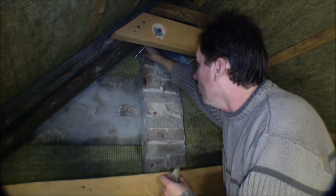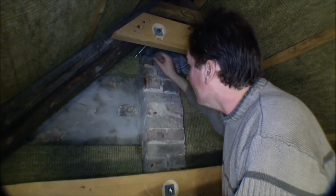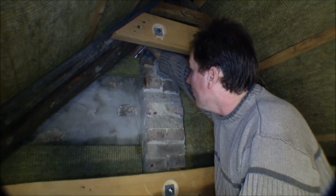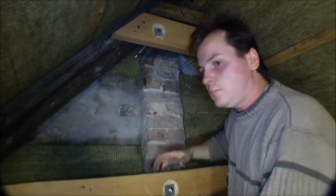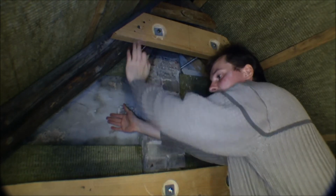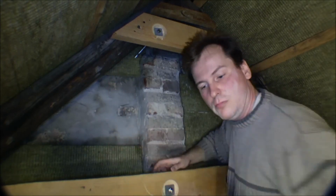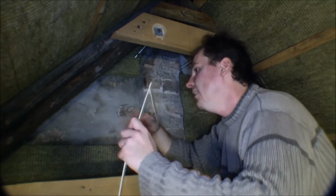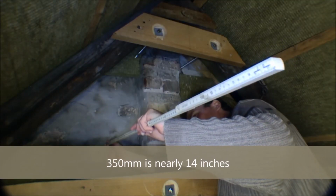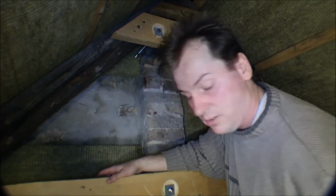And there are some small holes here and there. It's not that important because there's gonna come a thick layer of insulation on top of all of this. I think I'll have insulation all the way out here, so lots of insulation. That's actually, as you can see, about 350 millimeters of insulation on the wall.